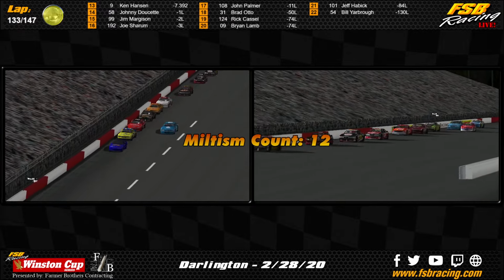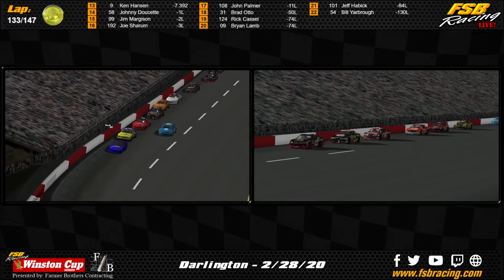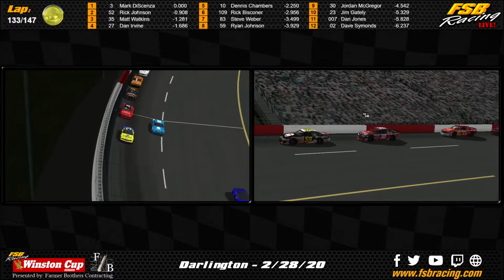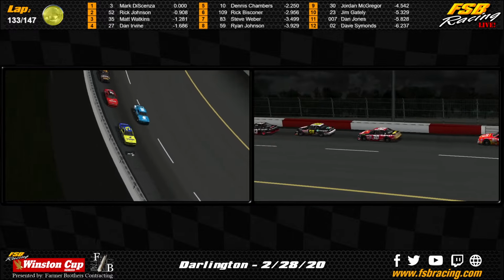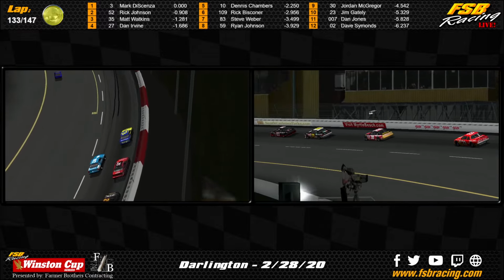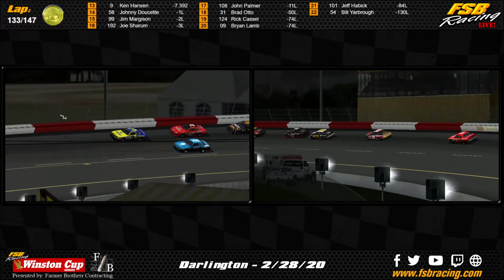All right, so we're about to go back green here with 15 to go. Pace car is off. Mark DeSenza back in the lead, having led more than half the race to this point, 74 laps. Definitely clinched the most laps led bonus.